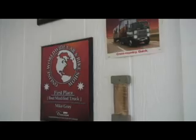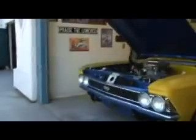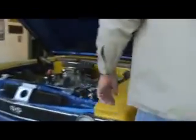That's pretty much the whole tour of the shop, Paul, until we get the rest of it built on. Good, man. It's looking real good. Now, can you fire it up? You want to fire it up? Oh yeah, I can fire it up. See how your hard work paid off. Turn the battery on.